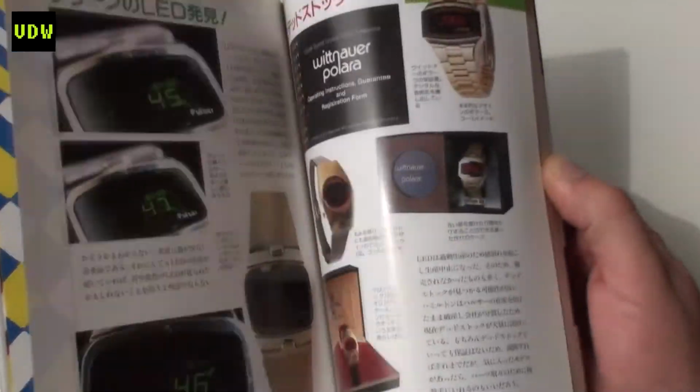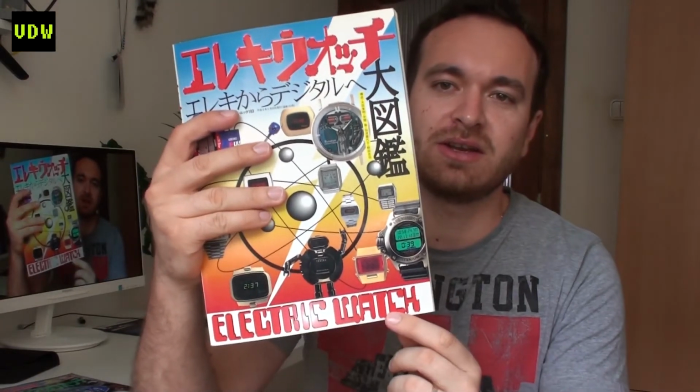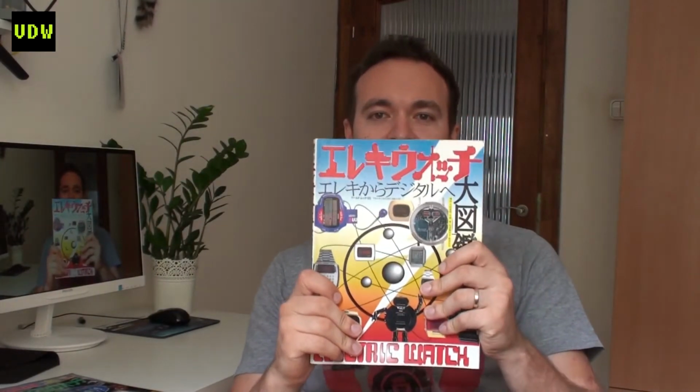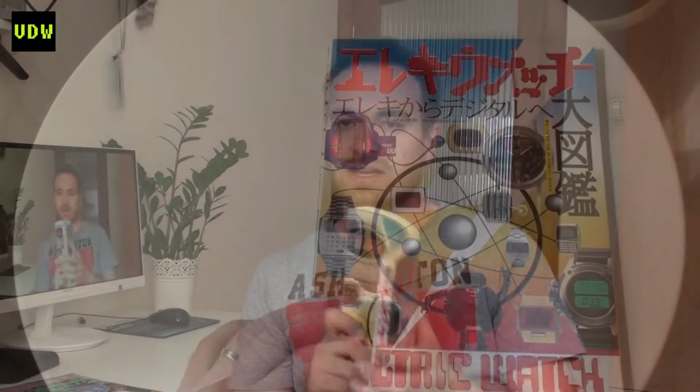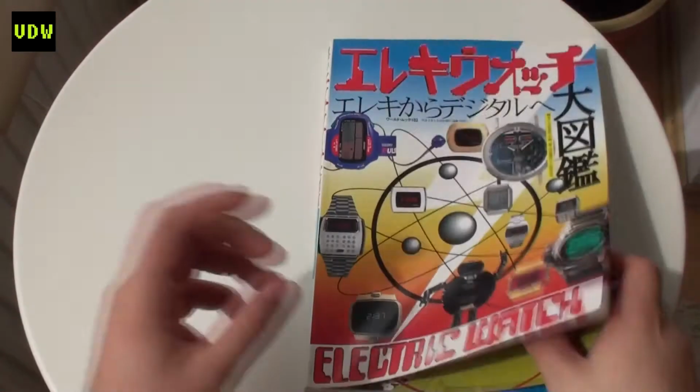Now, going on to my second book, this is the electric watch book, and it even has it written in English at the bottom. This is a bigger book. You can see it's A4 size. It has way over 300 pages. It has a lot of information. The structure of the book is very well put together.